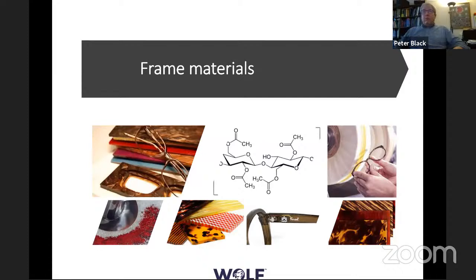So let's think about frame materials then. There's quite a wide variety of materials, and those of you who are dispensing opticians probably learnt quite a number of obsolete materials going back, looking at things like cellulose nitrate and perspex, and different types of plastics and metals that perhaps don't really feature within our dispensing armory today. But we are seeing a resurgence of some materials. Optil is shown there, and we are seeing those kind of materials coming back in fashion with fashion brands such as Gucci and Marc Jacobs. And of course, cellulose acetate remains the mainstay of plastic frame materials when we're dispensing.